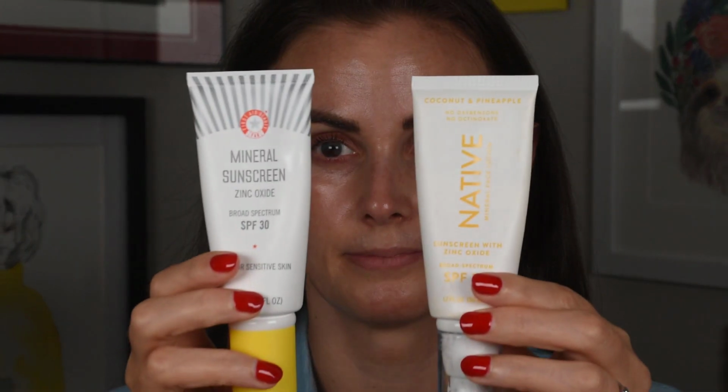It's not fabulous. But if you love First Aid Beauty or you want something that is not super greasy, this is a good one. So if you do have more oily skin, this could work. But at the same time, there are other ones out there that are going to have less of a cast. I just don't think it's spectacular. I was going to say, and I'm going to insert a clip here.